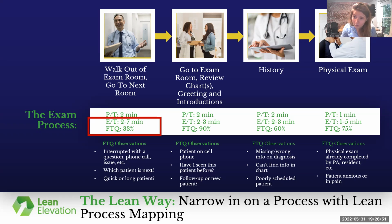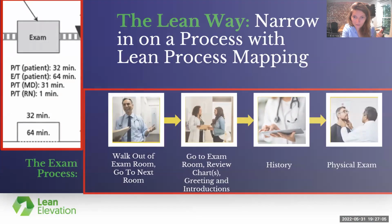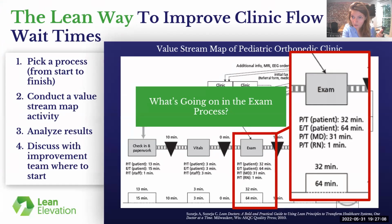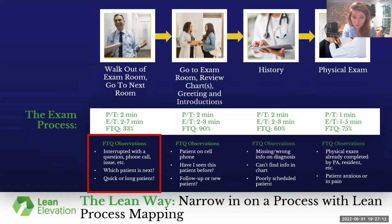So that person who is observing with their lean eye is saying, well, I see that the doctor's getting interrupted. People are coming to him with questions during this time. He may not want it, but he's getting it. Also, if we look back, the vitaling process was really quick, 3 minutes in and out. That doctor already has 3 patients in the room. Which patient do I go to next? So he doesn't really know. He's taking a moment. He's like, quick one, long one.